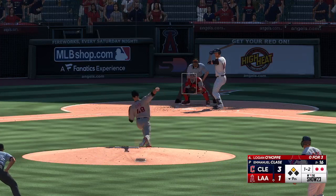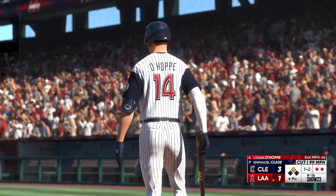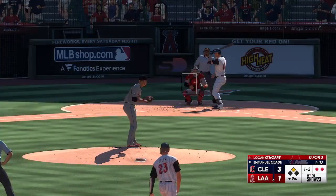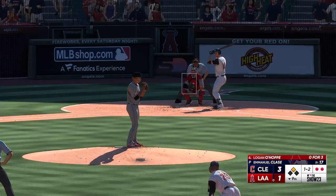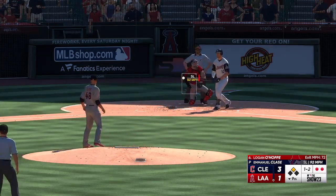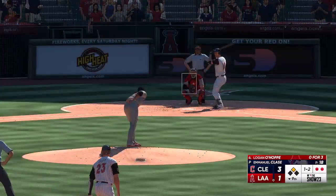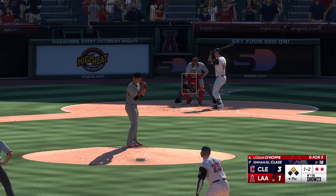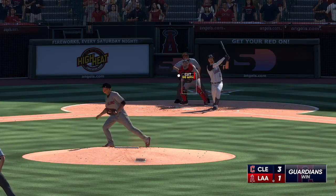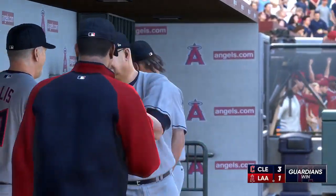And now it's 1-2. Knocks that one away, and we'll do it again. Is just 1 strike away. Fouls it off, still 1-2. Swing and a miss, and that's the ball game. 3-1 ball game, quick game.